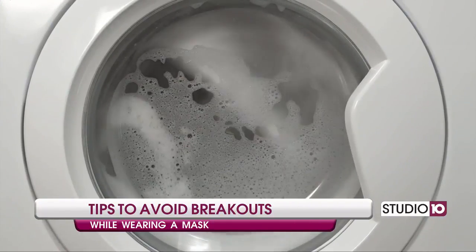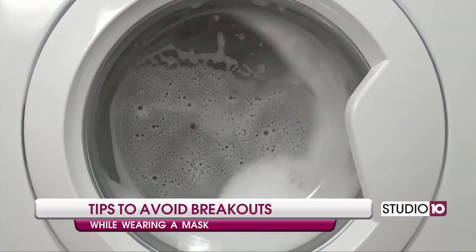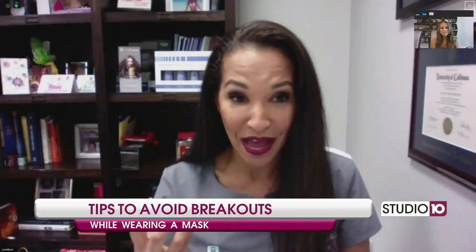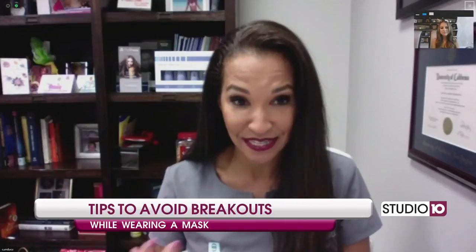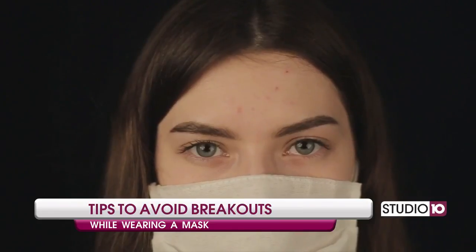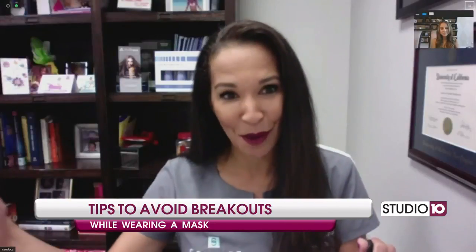If you plan to wash with detergent, make sure to use fragrance-free products. The skin tends to be broken down behind the mask in people who have very sensitive skin, and fragrance can be extremely irritating. So if you're washing in a fragranced detergent, then that can actually compound and end up causing even more problems.